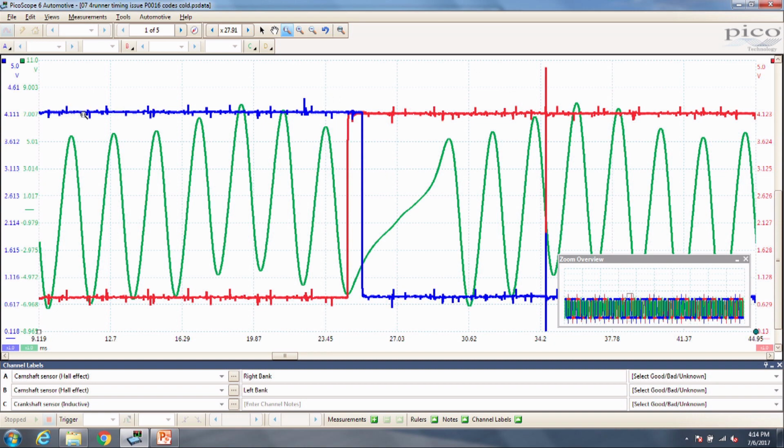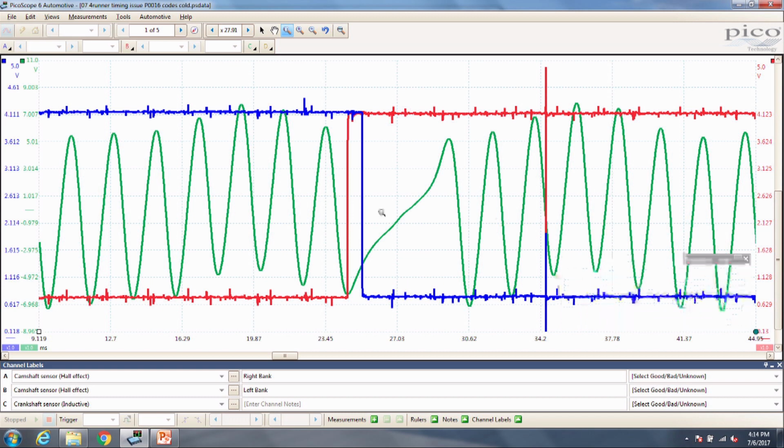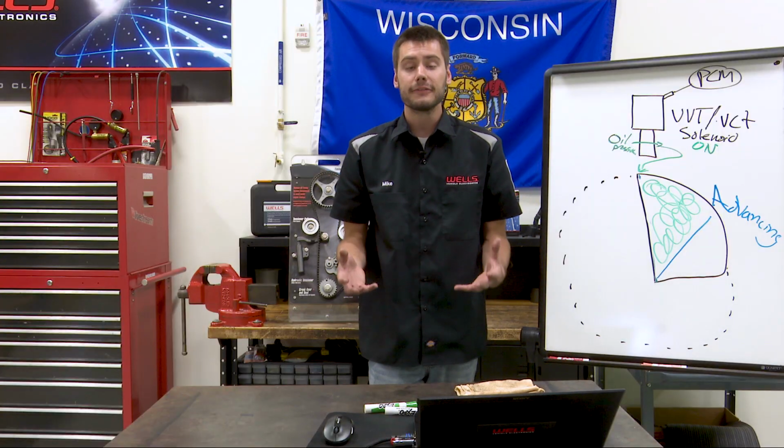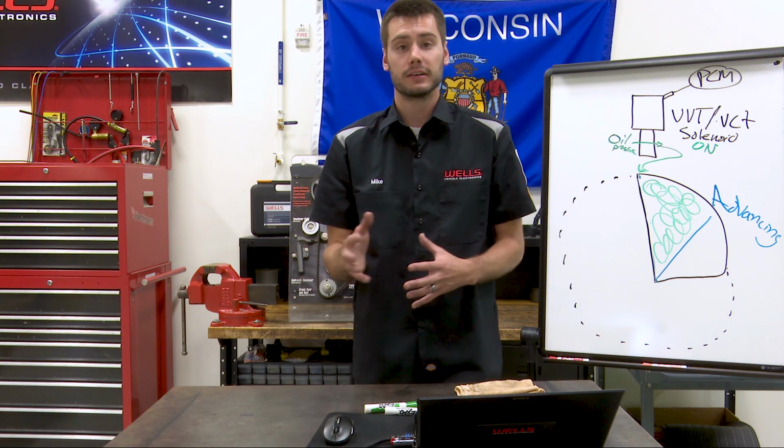We know that bank 1 is our problem, right? Bank 1 is our blue cam. This is our problem, this is what we're coding, and it's occurring after. Again, this is a time window, in milliseconds. The bank 1 cam is happening after it's supposed to. It is happening after. That means it's retarded in timing.